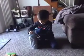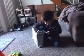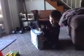I know. I'm catching it, because it's got his name on it. I can't open his mail. I don't even know what this is, dude. This came from Grandma.